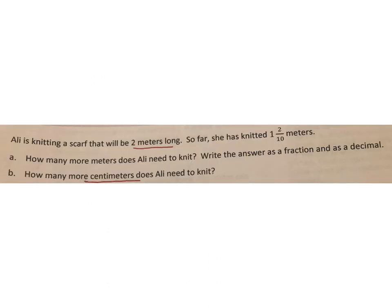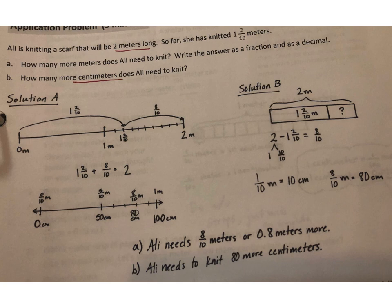Here is the warm up with the math, so go ahead and pause as your child does this. Okay, now here are some possible solutions. If the scarf is going to be 2 meters long and she has knitted 1 2/10 meters so far, solution A uses the number line, going from 0 to 1 2/10 to show what she has, and then counting up to 8/10 to get to the 2 meters.